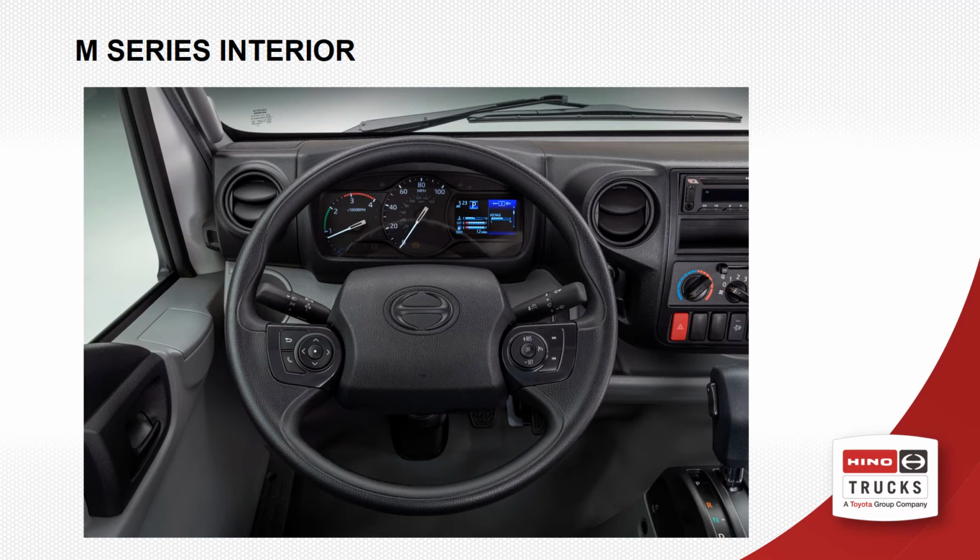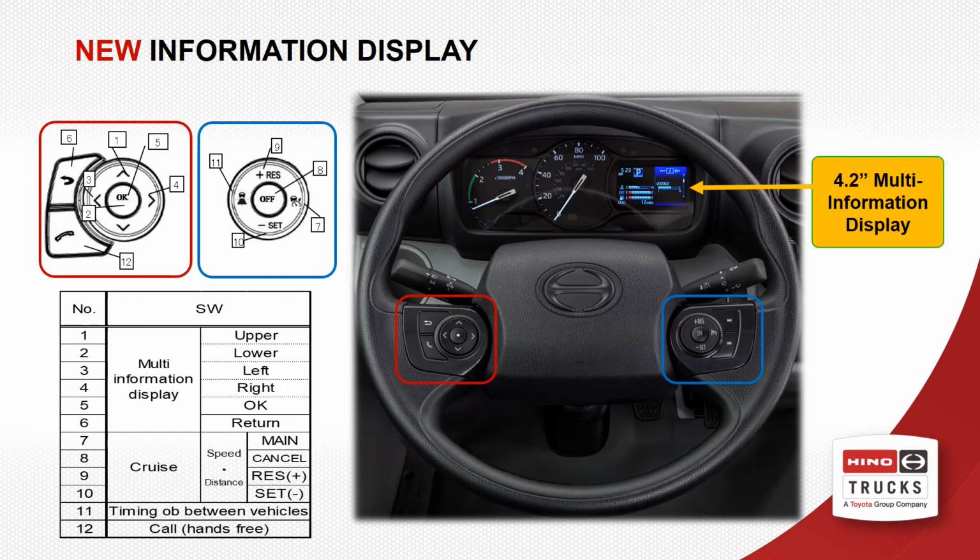Shifting now to the interior of the trucks. Radio controls, cruise control operation, and several others have been integrated into the steering wheel technology. These multifunction steering wheels improve driving safety by putting the most commonly used controls in one of the most convenient places possible, right at the driver's fingertips.